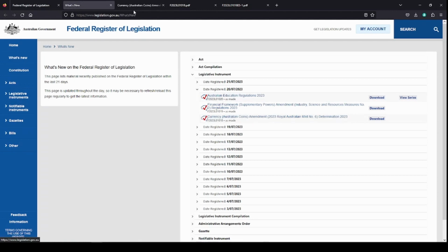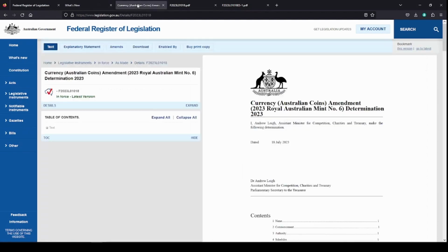So if we click on that and we go to the Australian Currency Act, or in this case the amendment that came out on the 18th of July, you can see here it shows the currency determination number 6. It shows what it's going to be in text. It has a tab for the explanatory statement. It tells you what it amends. You can download it, and it tells you all the details about the legislation.